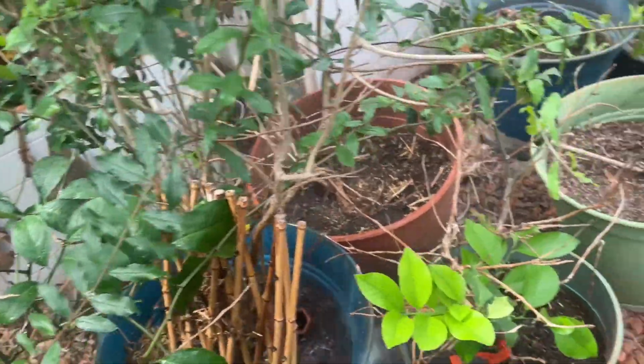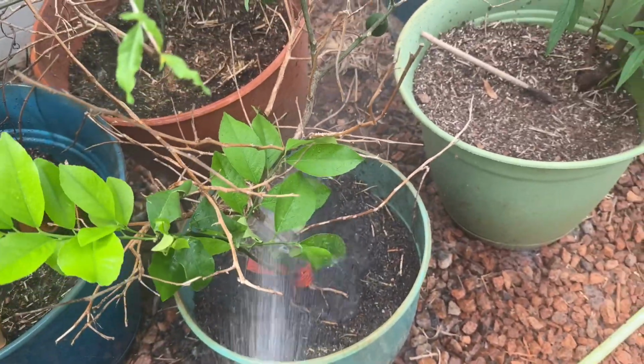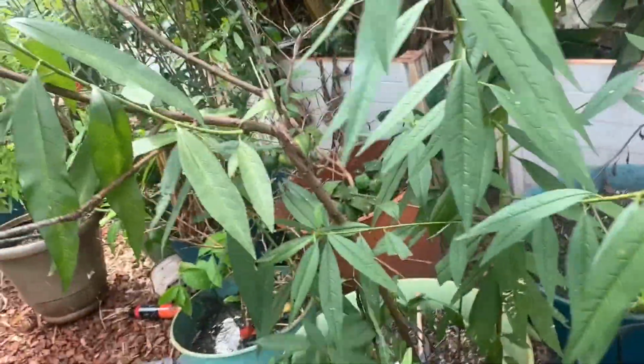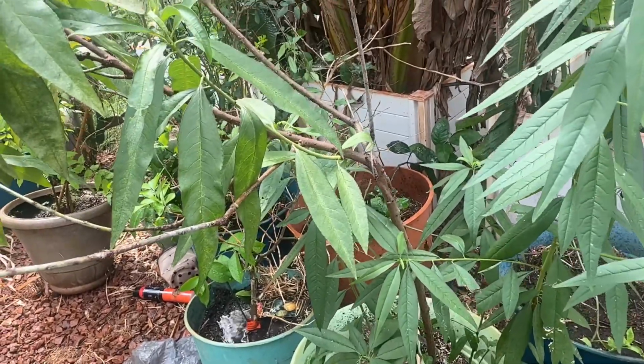This citrus tree belongs to my bestie. Hey, Nana. See, your lemon tree is still growing. I haven't killed it yet. This is an apricot tree. I want to put it outside, but I needed it to get just a little bit bigger.